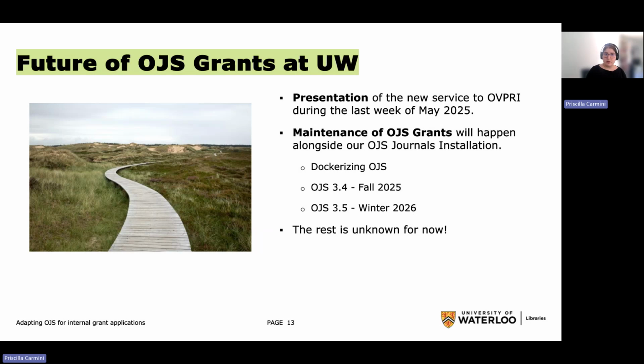Now that key workflows have been established, our next step is to introduce this new workflow to staff at the OVPRI via a presentation at the end of May. By then, we should be receiving new submissions for grant sites using our intake form. We will also be setting a course for maintenance and upgrades of all of our OJS installations, including OJS grants. We are currently working on Dockerizing all of our OJS installations and will be upgrading to OJS 3.4 in fall 2025 and hopefully to OJS 3.5 in winter 2026. The rest, at least right now, is unknown.